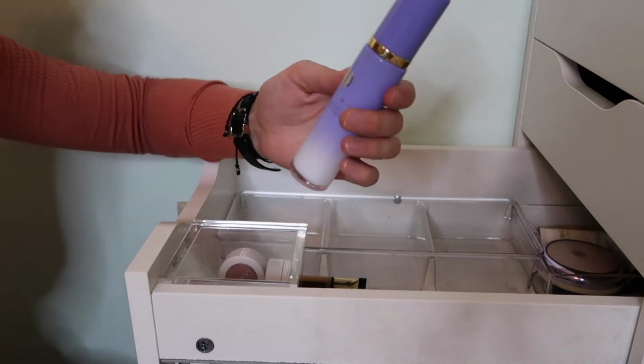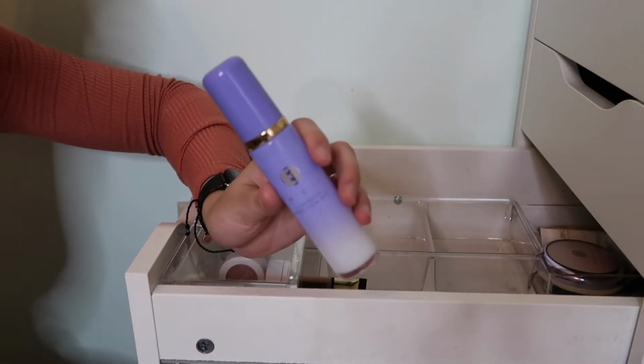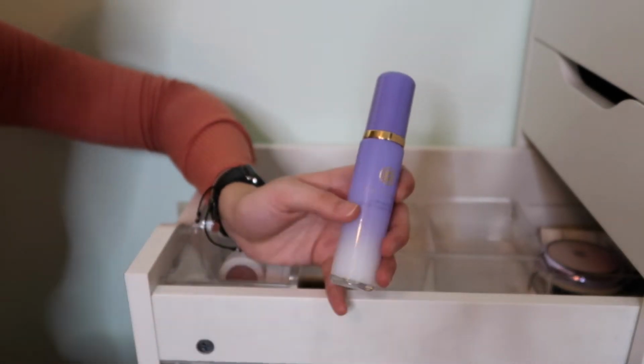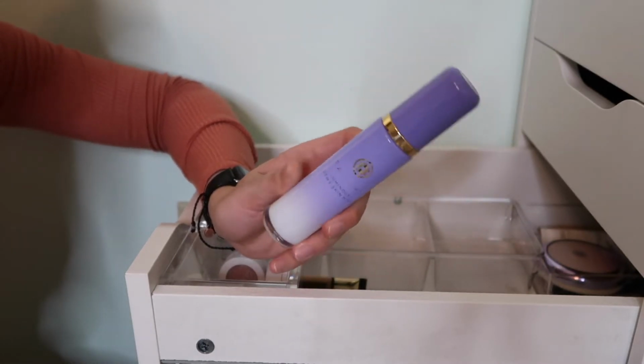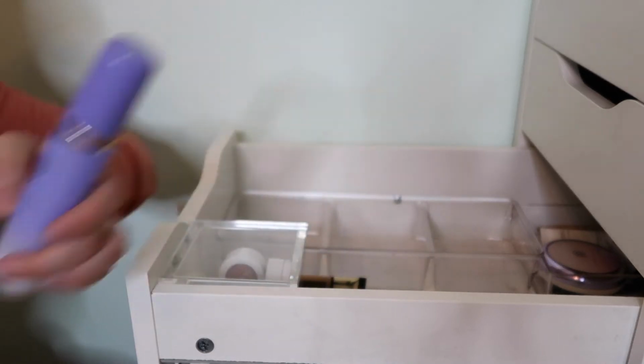Then I have the Tatcha Luminous Dewy Skin Mist. Not a huge fan of this, actually. If you were looking for a dewy skin mist, I would definitely say go with the Catrice. But I will hang on to this because it is rather pricey. I did get it in a holiday kit, but I'm going to try to just hang on to it and finish it up. But I don't think I would really repurchase this, honestly.